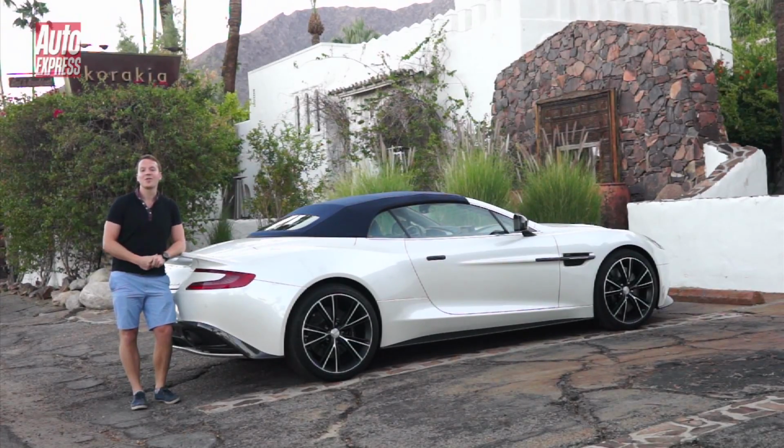There are those that are crying out for Aston to replace its entire range and introduce an SUV, and those cars will come. But for now, it's still producing some absolutely exceptional cars. It's hard not to be seduced by the glamour of the Vanquish Volante, and for the most part, it drives just as well and feels just as stiff as the coupe. The big question though, is it worth £200,000? Well, for something that looks this good, I'd have to say yes.